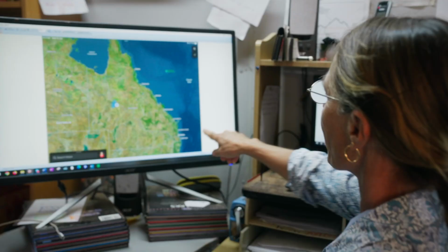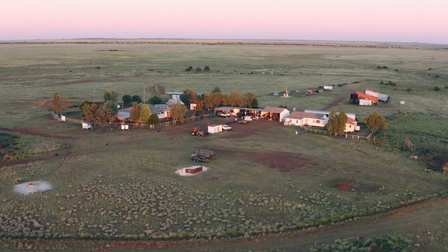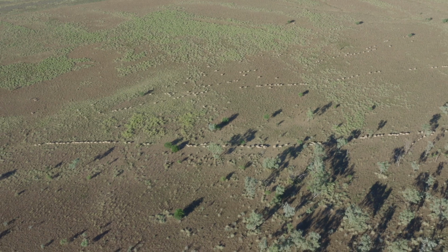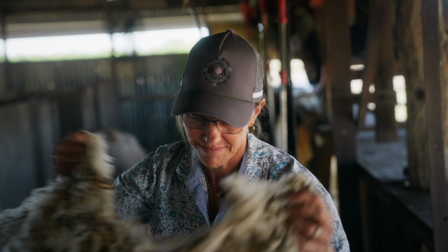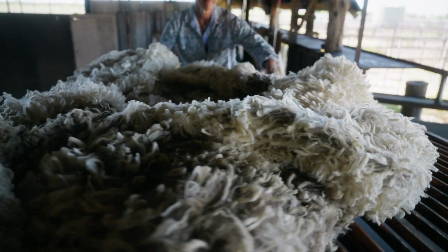This just shows where we are from Brisbane, out in central western Queensland in Winton. We're a fair way from grain markets and things like that, so we don't have the opportunity to supplement our sheep much. It's just pretty much about breeding a sheep that suits our environment and that's going to do well and survive up here. Coming from a wool classing background, originally I would have been focused just on the wool.